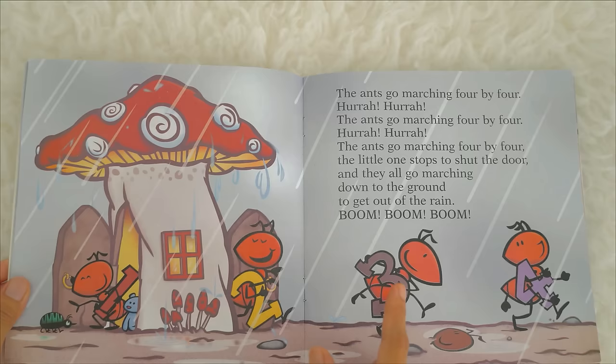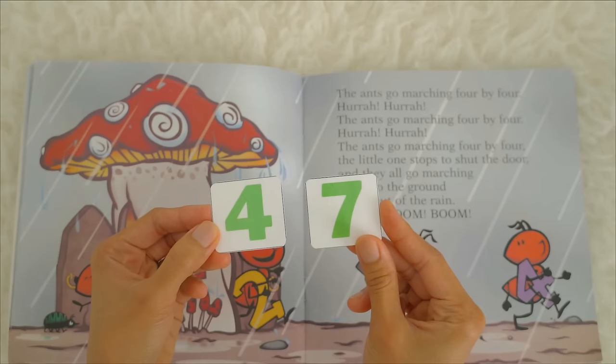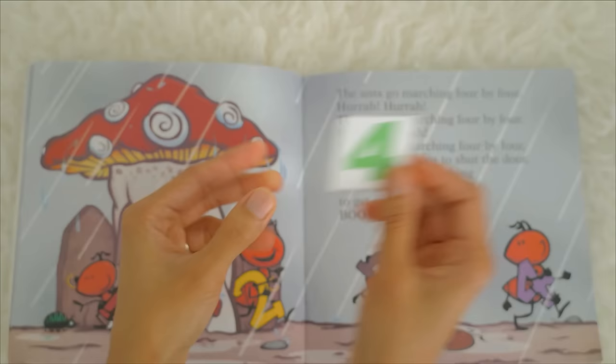Boom, boom, boom. One, two, three, four. Which one is number four? Which number is number four here, kids? Can you tell Miss Kaye? Can you point it to me? Is this number four? Yes, this is number four. Let's put number four here.